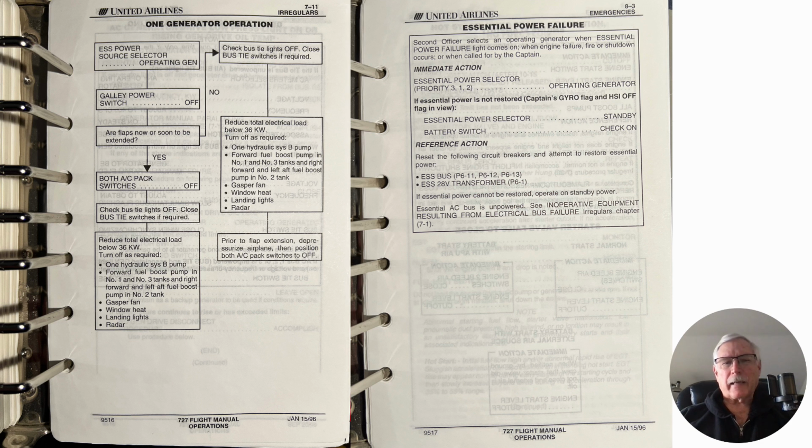However, what most likely happened first in this situation was that the captain would have lost central power, his flight instruments, when they shut down the number 1 engine. Now, the sequence on essential power is you leave it on number 3. Okay, well, number 3 is dead, so you go to number 1. So it'd been on number 1. So when the engine is shut down, he'd lost essential power.